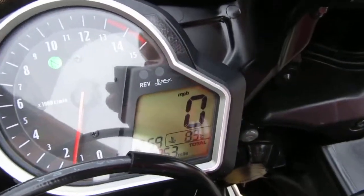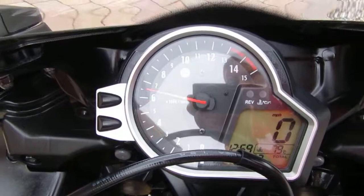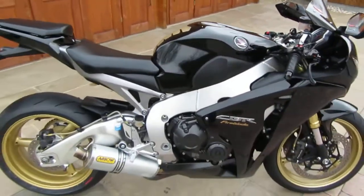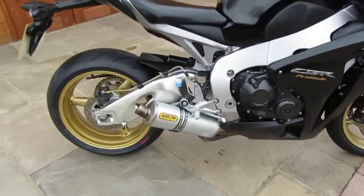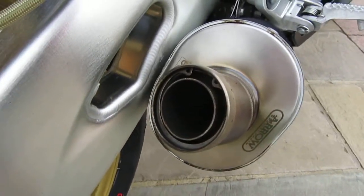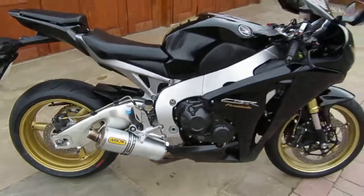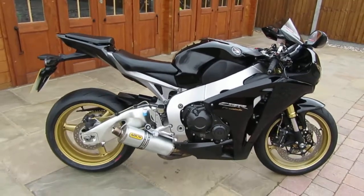We pre-warmed this one so that we can give the throttle a bit for you. And that Arrow exhaust does sound really nice. It's currently fitted with a baffle. I haven't yet had the opportunity to listen to it without the baffle, but I have to say, for road use she's loud without being offensive, which I think is probably what the majority of us look for.